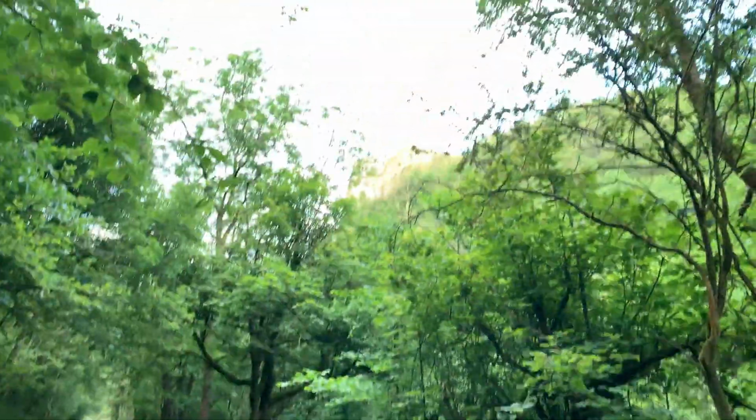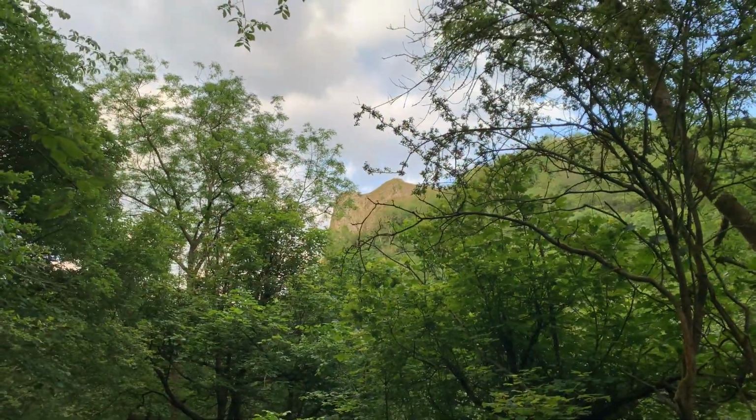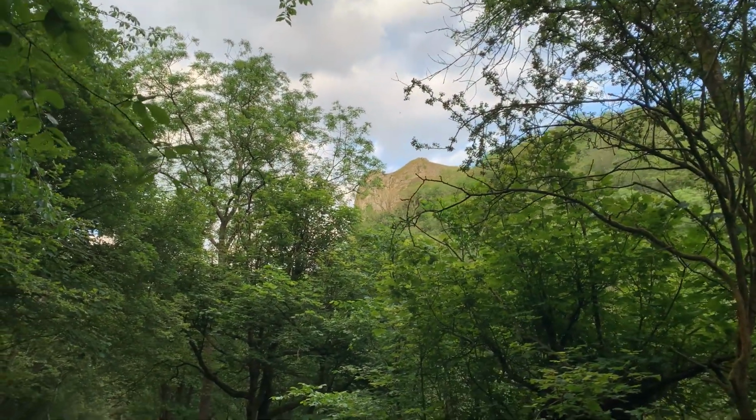I'm hoping that Thors Cave is going to be on higher ground. However, the trail so far hasn't gone up at all. It hasn't ascended at all, so we'll see. We might not be shooting sunset. I think that's it up there, but I have no clue how to get to it.